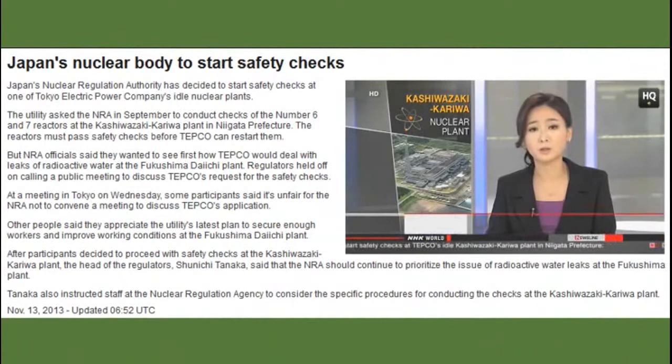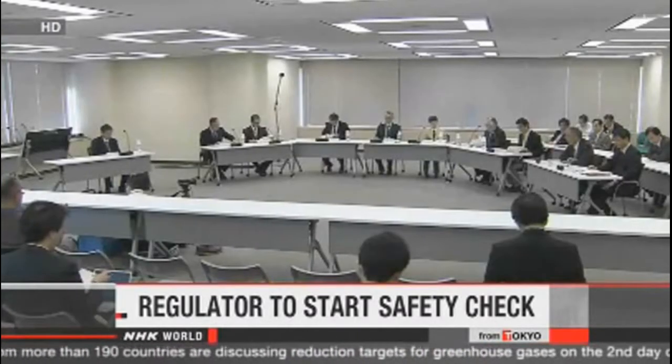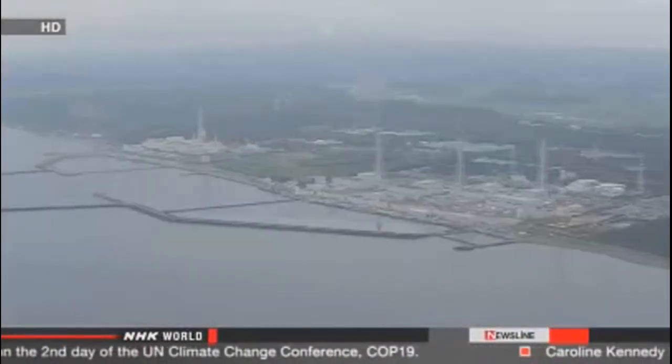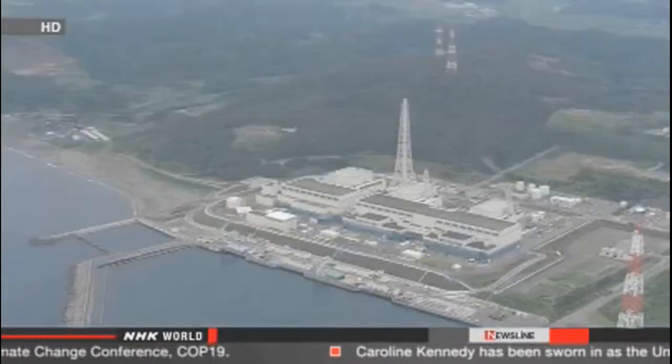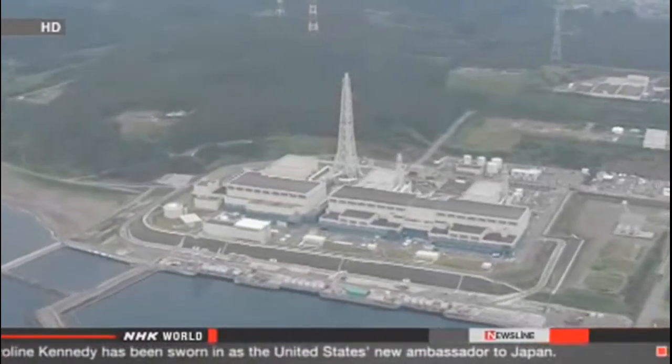The operators of an idle power plant in central Japan are hoping for the green light to restart 2 of their reactors. Japan's nuclear regulators have decided to go ahead with a key safety evaluation. Nuclear Regulation Authority officials met in Tokyo on Wednesday. They discussed a request from Tokyo Electric Power Company to inspect the Kashiwazaki Kariwa plant in Niigata Prefecture. NRA officials held off on the decision for 2 months. They said they wanted to see how TEPCO handled the radioactive water leakage at the Fukushima Daiichi plant. The watchdog's head, Shinichi Tanaka, instructed his staff to work out the specific evaluation procedures. But he said his personnel would continue to prioritize the toxic water problem at the crippled Fukushima plant.